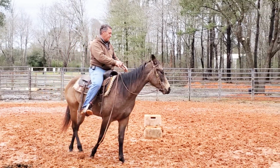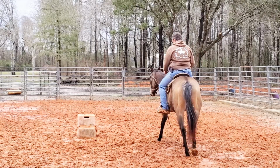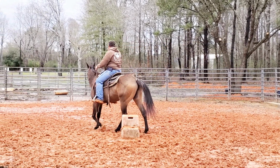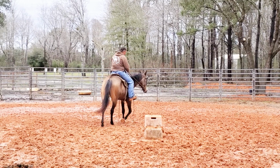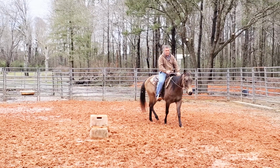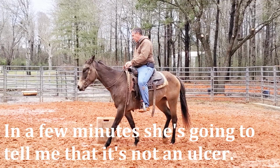She bent her ears a little bit when I pushed. Something to take note of. She could be pinning her ears just because she doesn't want to be told what to do. Another possibility is she could be pinning her ears because she's got an ulcer or something going on in her stomach. Something definitely to be aware of.